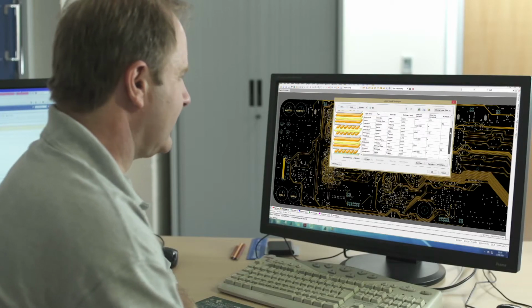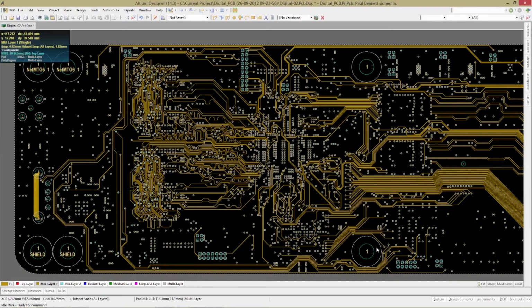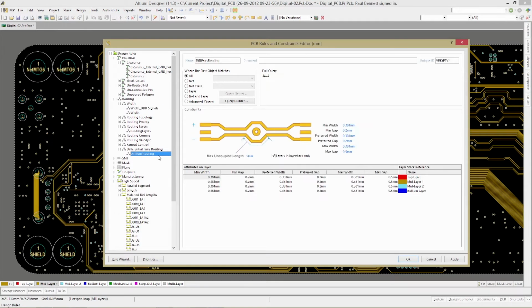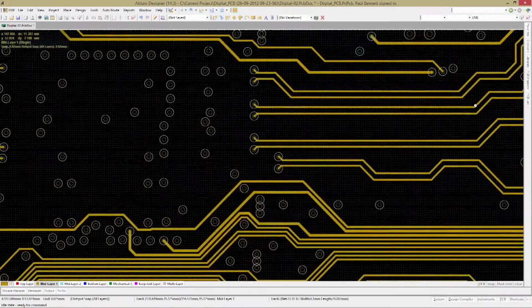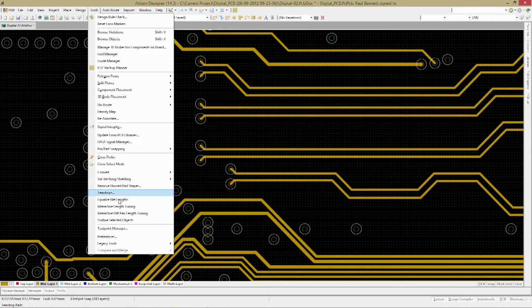It's got a very user-friendly design rules system where you can literally set up anything you like by cut and pasting. After selecting something, we can set any rule we like up for differential pairs, impedance control. The layer stack manager's been enhanced, so to conform to manufacturing and customers' requirements is quite an easy thing to do with the rules Altium gives you.